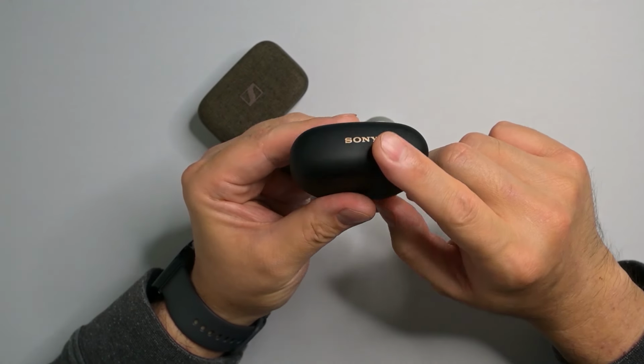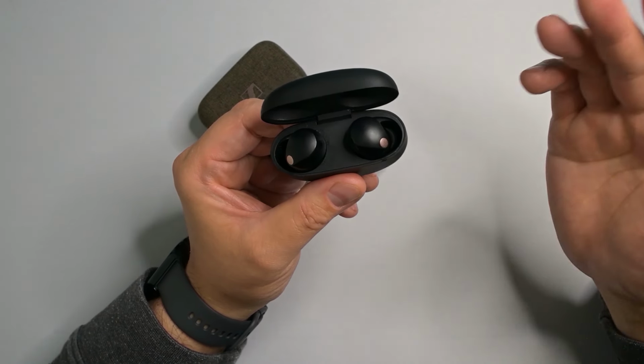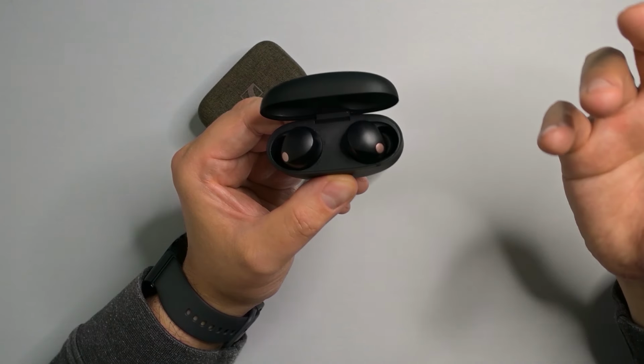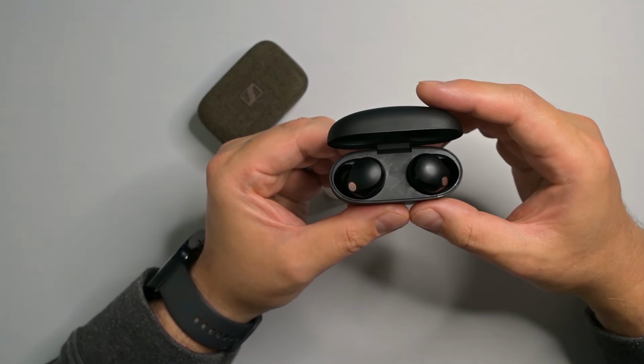The Sony is also great. The transparency mode has good clarity as well. But for me, it's harder to have a long conversation with these since the voice can be a little hard to hear and sounds a bit more processed than the Technics. Sometimes I gotta take them off if I'm having a conversation with somebody. It's not terrible.